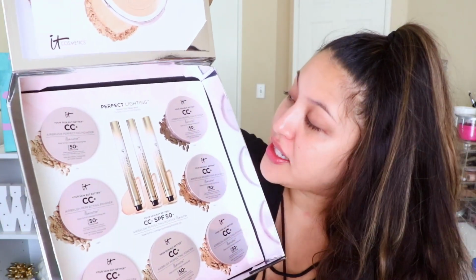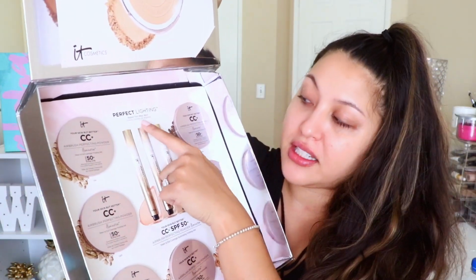Next up, dull skin. For dull skin, they have all of these different products. They have the Perfect Lighting, which is a Radiant Touch Magic Wand.